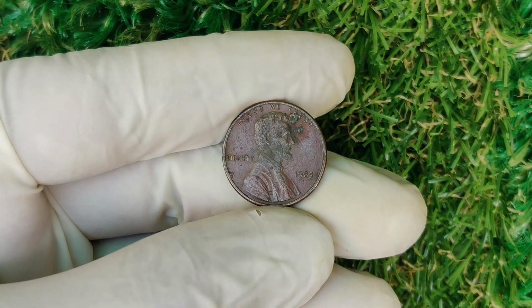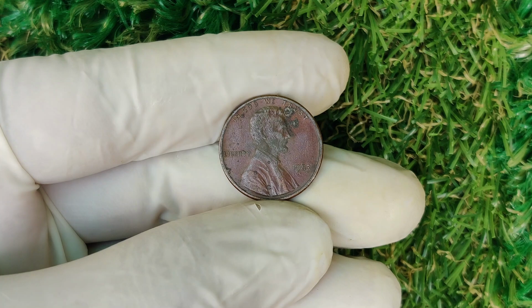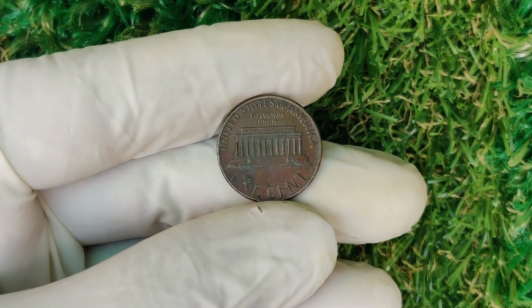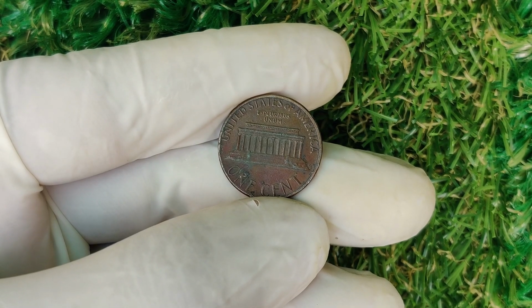We're diving into the incredible story behind the rare 1983 Lincoln penny, which is now valued at an astounding $1.3 million. Stick around to find out why this coin is so special, how it was made, and why collectors are going crazy over it.